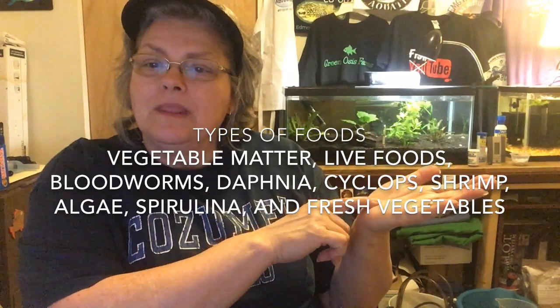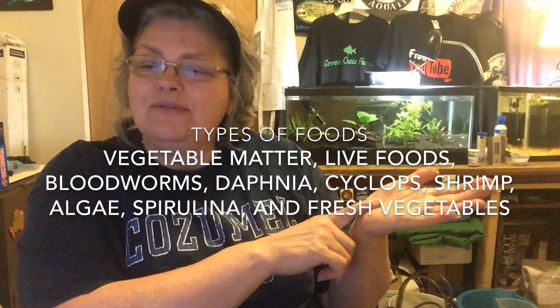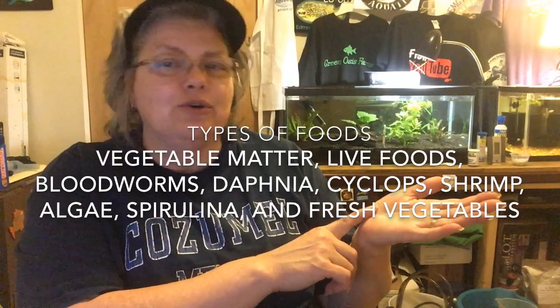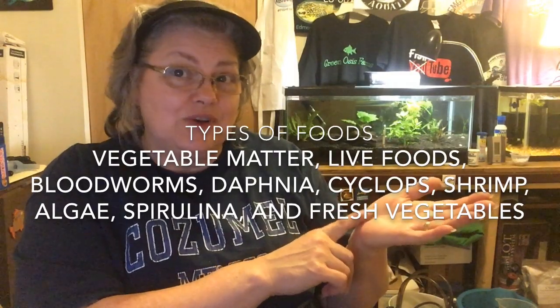Some hobbyists use a spray bar or a power head pump to cause water movement. The pH can range from slightly acidic to slightly alkaline, and the hardness can be up to 25 DGH. Again, their diet: they're omnivores and they'll accept many foods. For optimal health, they should be fed a large variety of food, including meaty foods, vegetable matter, live foods, bloodworms, daphnia, cyclops, and shrimp. Algae, spirulina, and even fresh vegetables will also be readily accepted. I haven't tried feeding any fresh vegetables to mine.